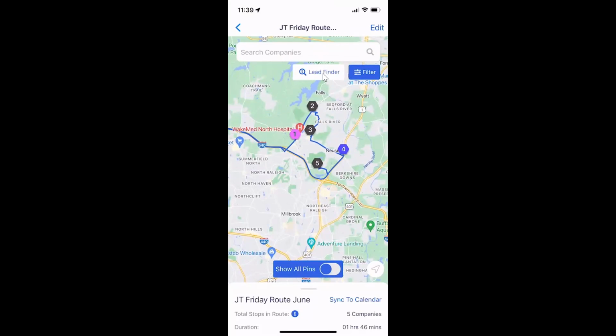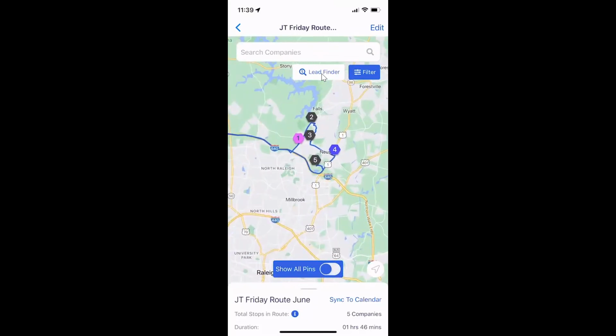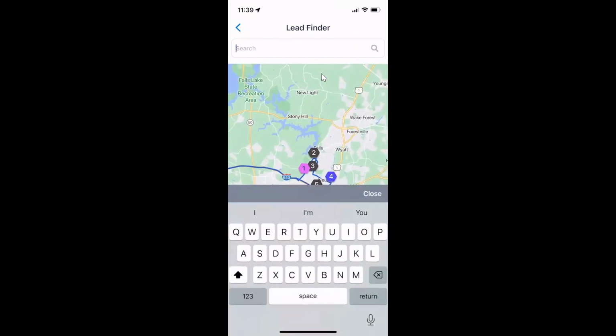What I'm going to do now is, first off, show all pins. These are all the known accounts that we know either from your CRM of record or your account record within Map My Customers. So if I go to Lead Finder, I'm now going to look for accounts that we don't know about right now. Even your best reps have blind spots.